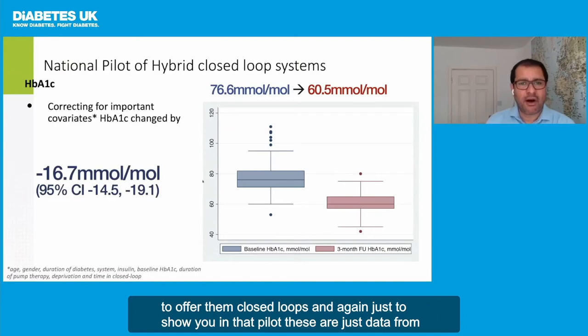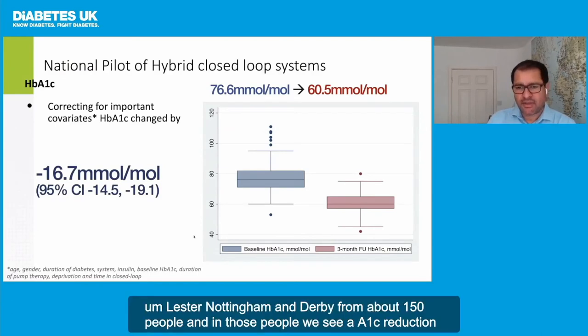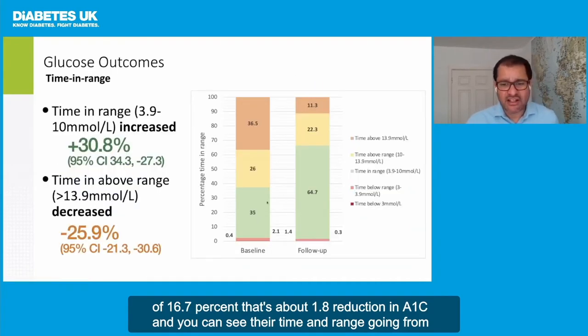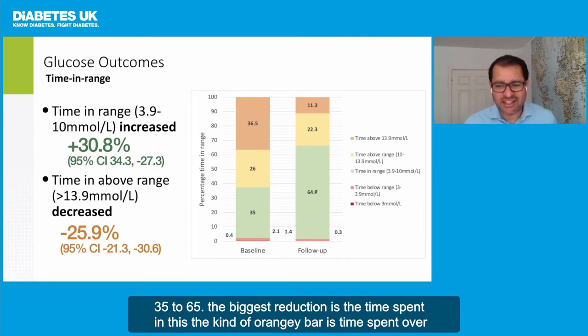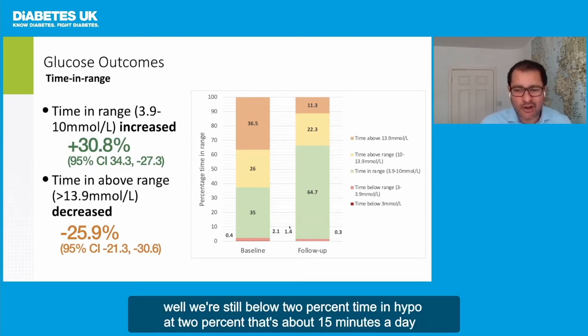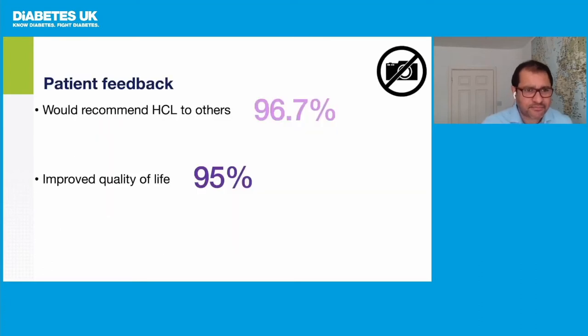And again, just to show you in that pilot, these are just data from Leicester, Nottingham and Derby, from about 150 people. And in those people, we see an A1C reduction of 16.7%. That's about 1.8% reduction in A1C. And you can see their time in range going from 35% to 65%. The biggest reduction is the time spent, and this kind of orangey bar is time spent above 14. So that drops dramatically. And then you can see slight reduction in time in hypoglycemia as well. We're still below 2% time in hypo. At 2%, that's about 15 minutes a day.